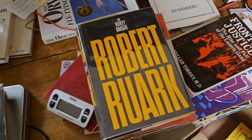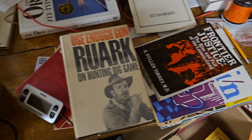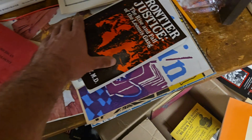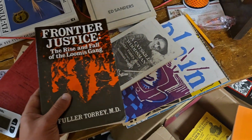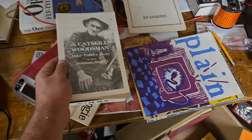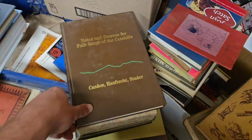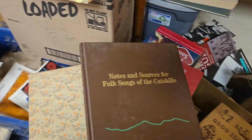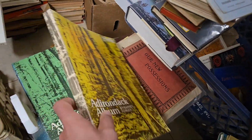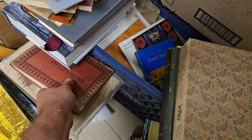Here we go. A lot of Robert Rourke. I've done well with him in the past. A couple of different copies of Frontier Justice, The Rise and Fall of the Loomis Gang, very popular around here, a local gang. Catskills Woodsman. So there were great local content books. Here's some more: Notes and Songs, sources of folk songs from the Catskills. Adirondack album books. There's New York conservation books.